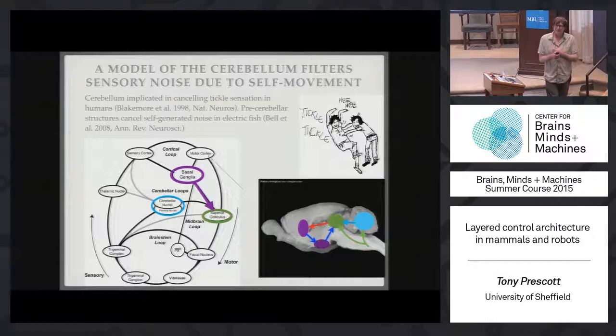But unfortunately, if you try to tickle yourself, it's really uninteresting. It doesn't work as a stimulus. And it's worth thinking about why it is that self-tickling is so unrewarding. One of the reasons is that it's just not surprising. You know what's going to happen when you tickle yourself, whereas if somebody else is doing it, it's unexpected and surprising. So why is self-tickling unexpected? Why is it not surprising?